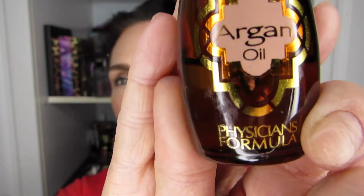Then after the toner, I will use an oil. I have used recently a few samples of the Biossance Squalane oil. One was Squalane and one was vitamin C rose oil. But the one that tends to be my go-to, that I think is a really decent price and works fine, is the argan oil from Physicians Formula. So once I have cleansed and toned my face, I will definitely use an oil, because I find that cream products are not sufficient for me.